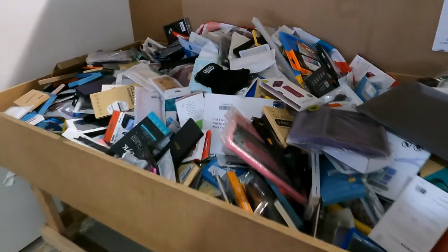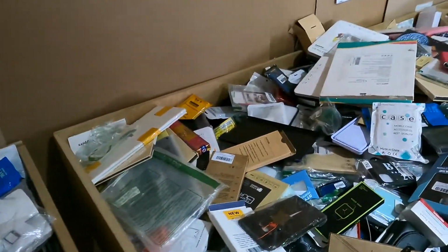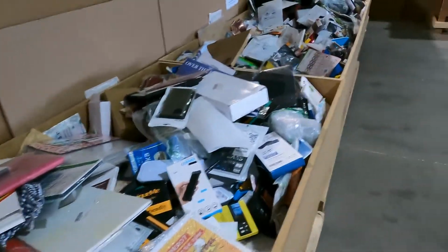These are all phone cases. Get a Vero selling you that. Yeah, it is.